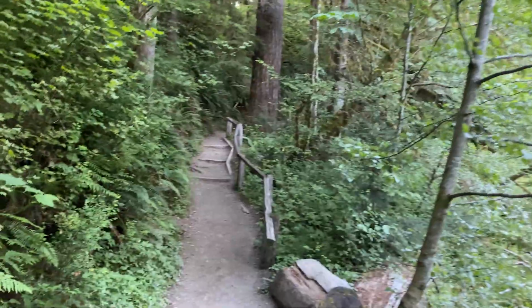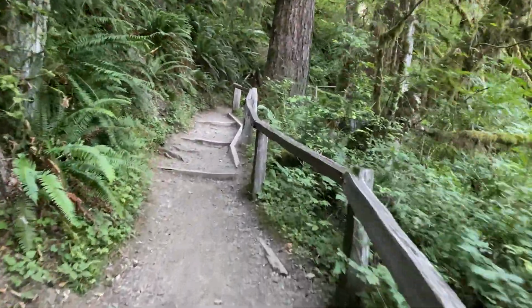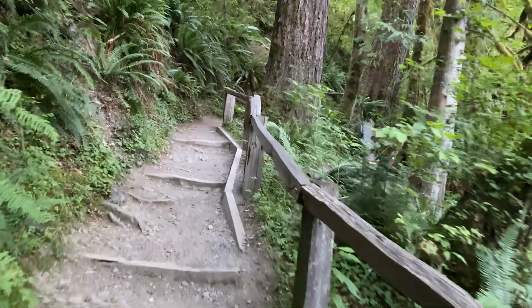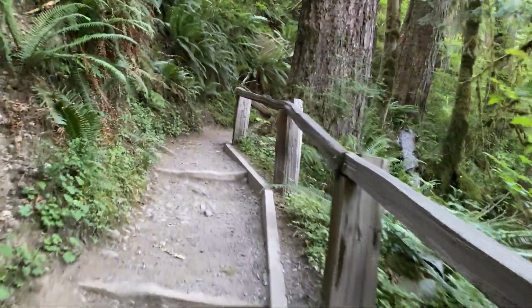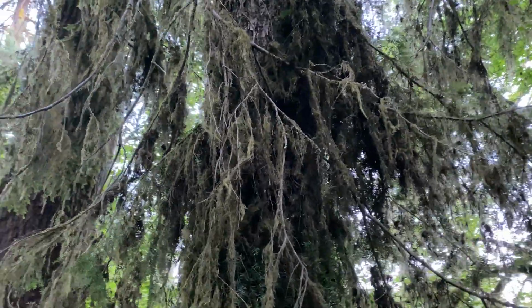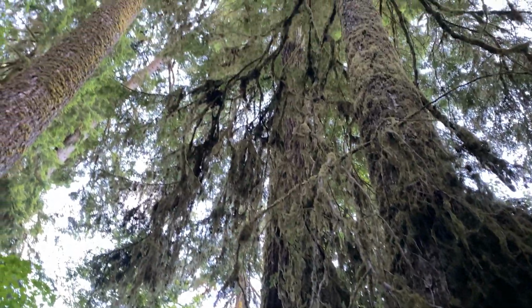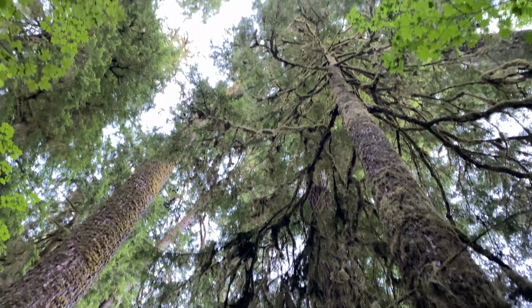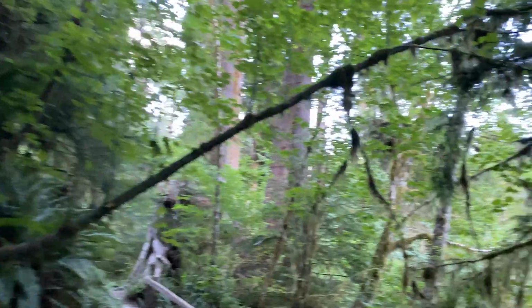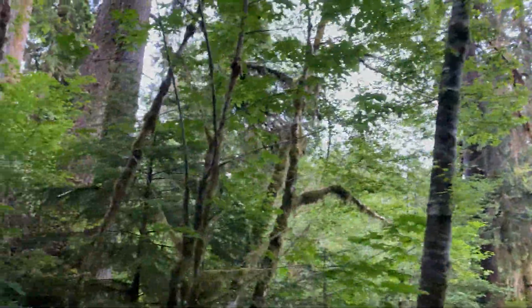It's just so unique. I love the Hall of Mosses, and I said this on our vlog, I'm not sure that the Hall of Mosses picked up very well on video. We tried to get it, but sometimes nature just doesn't always film that well. But it's a very cool place, and it's a place that I wish everyone could experience just once. Yeah, it really is just an incredible place. There really isn't anything like it.